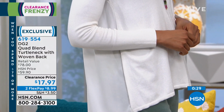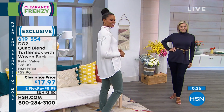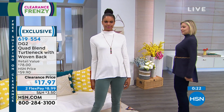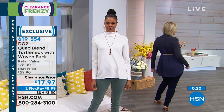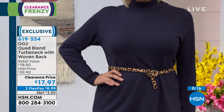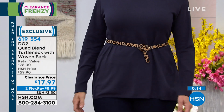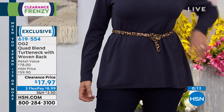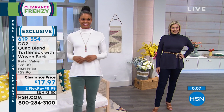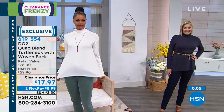You can just launder these at home. It's like the comfort and the elegance of a beautiful silk or chiffon blouse with the classic sort of styling of a turtleneck. And you get neck coverage, which I can appreciate, but you don't have to get all the bulk of a big, heavy turtleneck or cowl neck. Very flattering, very feminine.